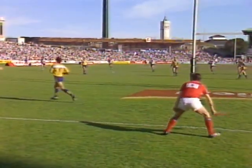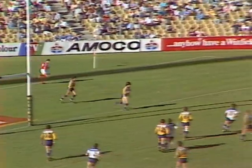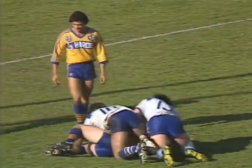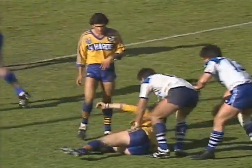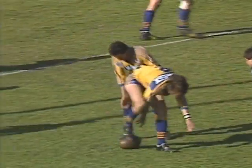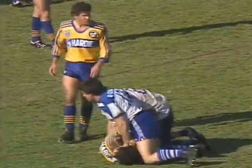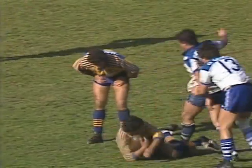And here's Armstrong from right in front. I think he's hooked it badly. He has. No goal. Neil Hunt brings it out from inside the in-goal area. David Lydiard is the dummy half. And Lydiard goes for a scamper and he beats Johnson, but is taken by Batiri and Coveney.